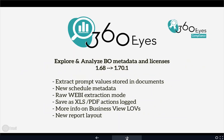So 360 Eyes, the latest version of this is 1.70.1. Some of the additions to this tool is you now have the ability to extract prompt values that are stored in documents. So if documents are saved with values, you can report on that now. We have a new schedule metadata. So this is extracting additional fields from instances. If you have a lot of report instances, we have customers that want a lot of information about those instances, who's viewing them, who's refreshing them. So that will be included as well.